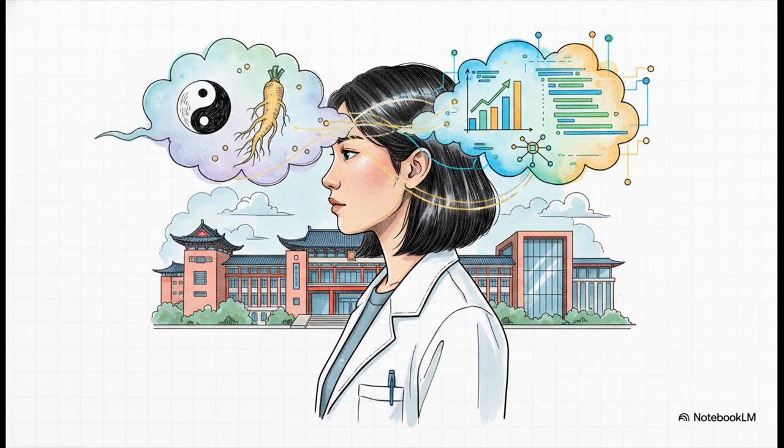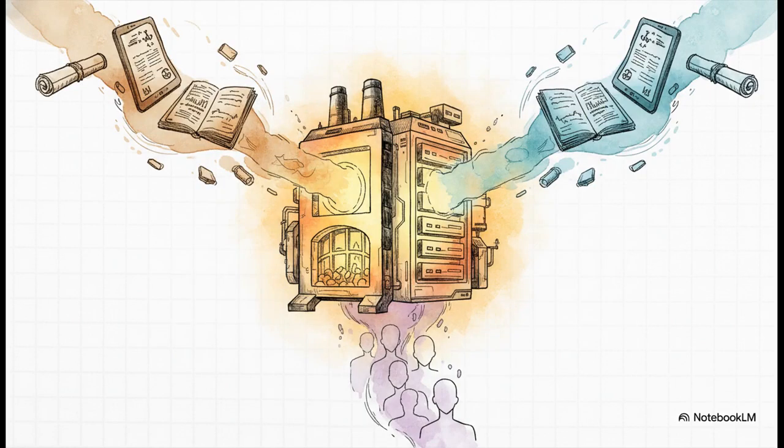It all starts with education. You've got universities creating brand new programs and research projects, all focused on AI and Chinese medicine. They're training a new generation of practitioners who can speak both languages, ancient theory and modern data science. And what fuels all this new research? Data. We're talking about the creation of these massive shared databases. They're like digital libraries full of clinical information, ancient texts, and patient data. All of it is the raw material for training smarter and smarter AI models.